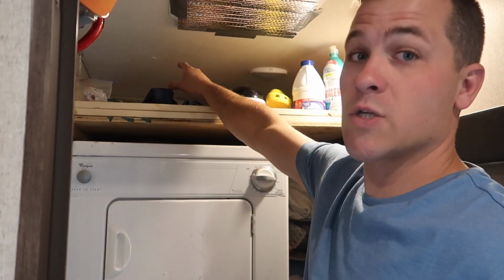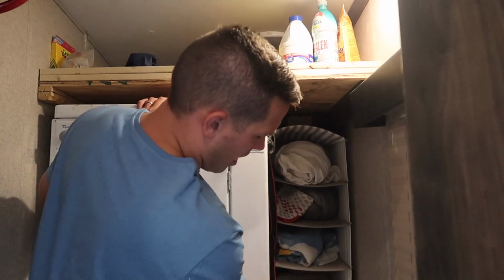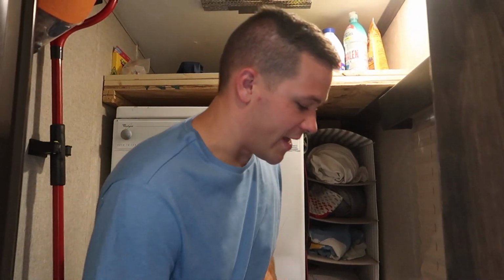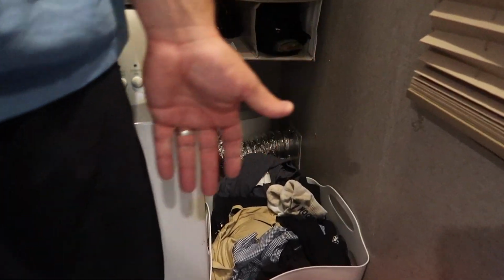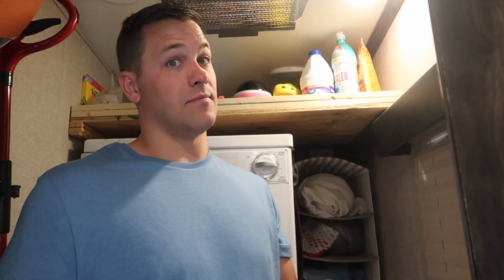Like there's 3 feet of storage on top of here. And then on this side, we hung a sort of fabric shelving system right here. And since this wasn't a laundry room before, we had to change the plumbing, we had to change the water hookups, and I also had to drill a 6-inch hole through the side of the trailer to add a dryer vent. But it wasn't that difficult. It was actually extremely easy. You watch a couple of YouTube videos on it and you can do it.